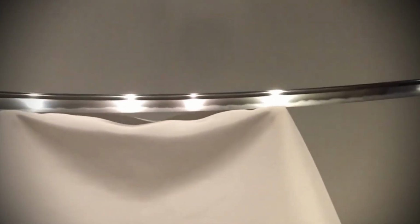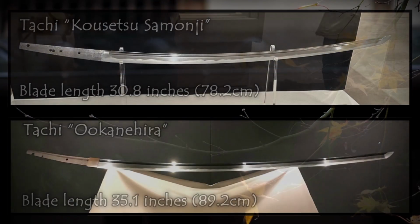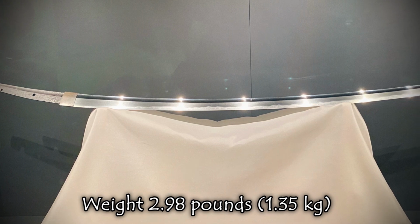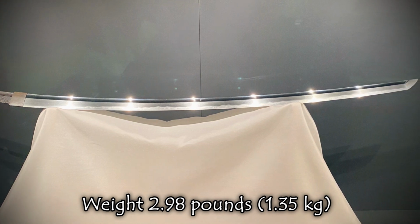This sword is often referred to as a miraculous creation by Kanihira, a unique piece that he himself could not replicate. The reason lies in the balance of its shape and weight. The blade of this sword measures about 35.1 inches in length, which is quite long for a tachi. Normally, a sword of this length and size would weigh over 4.4 pounds. But O Kanihira weighs only about 2.98 pounds, making it exceptionally lightweight. This is due to its thinner construction compared to other swords of the same length, demonstrating the high level of craftsmanship involved.